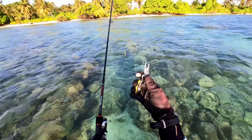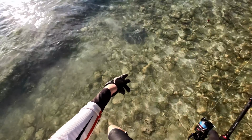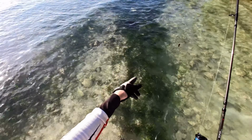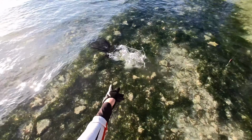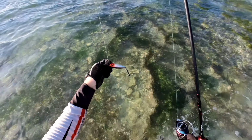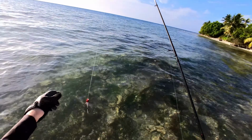All right, let's change to a popper. I think I lost the tail. Yeah, he doesn't have any tail, no stinger. I changed to a little popper, a little Depop 70. Let's see if we can even get something on the popper.